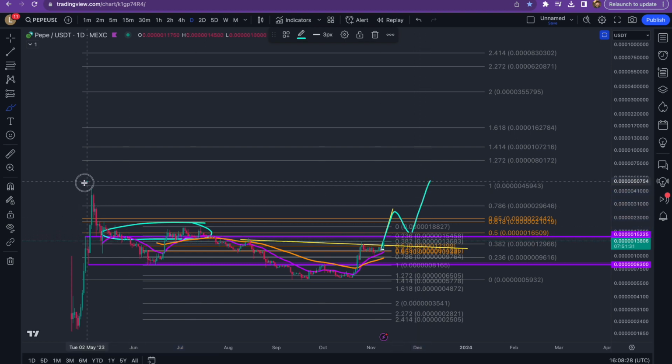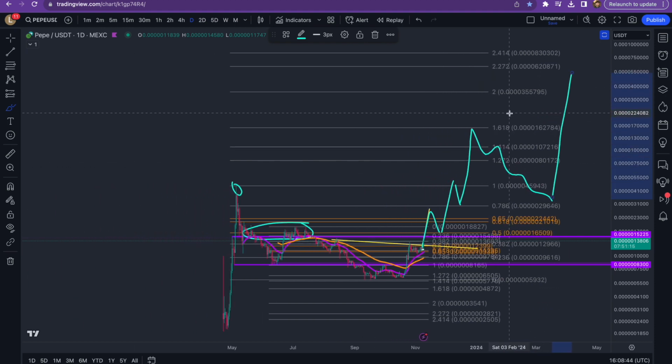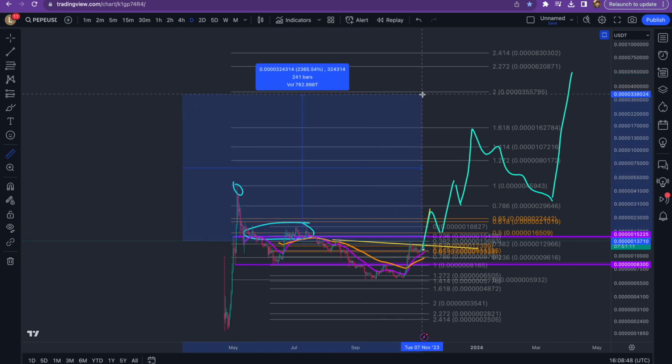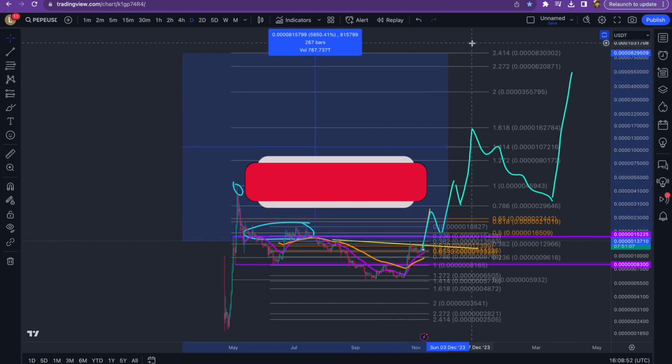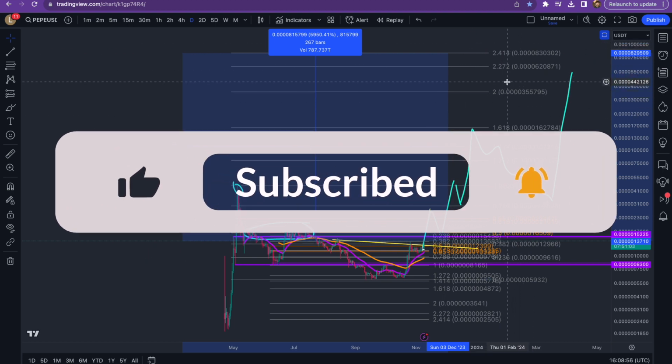This is where we pump back up to the range high. We might correct again. It might push through like butter. Regardless, if we maintain above this golden pocket, we would then see an eventual break of the 1 fib level. Where we meet these targets, you might get a long-term, mid-term correction, and then one more go just like that in order to meet these targets between a move of 2,500% and 6,000%. I want to know your thoughts in the comment section below. Where do you think Pepe will top out at?